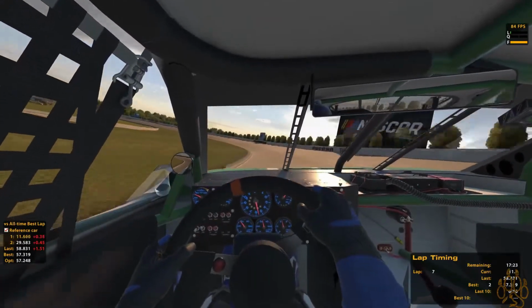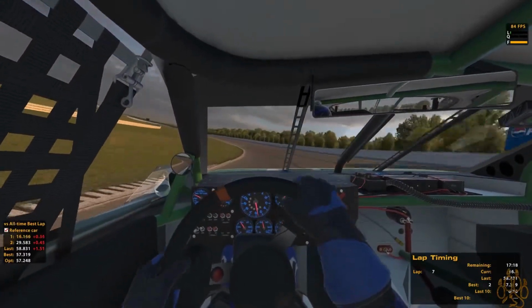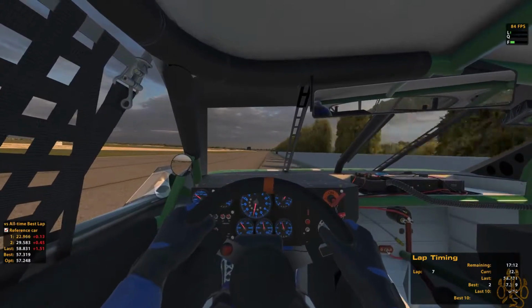Use some extra brakes getting into turn 1, just really don't want to get too close to that wall. I'm actually quite happy with that entrance and exit, so I don't know if it'll do anything for our time, but I was happy with it regardless.